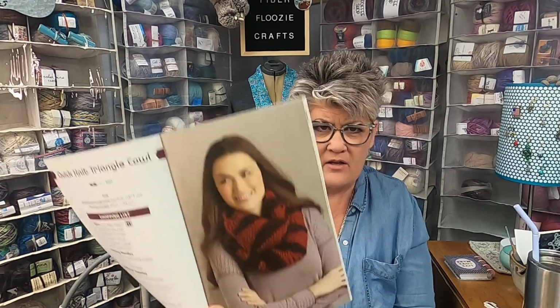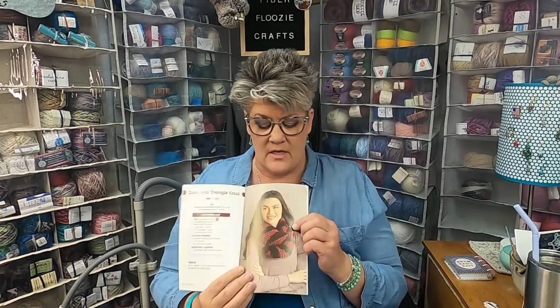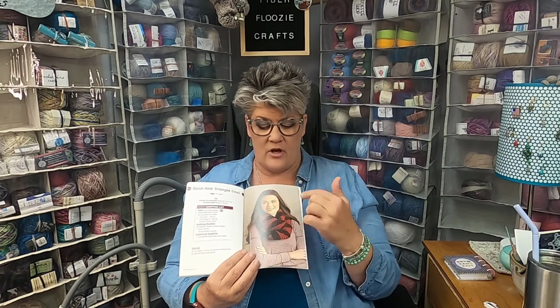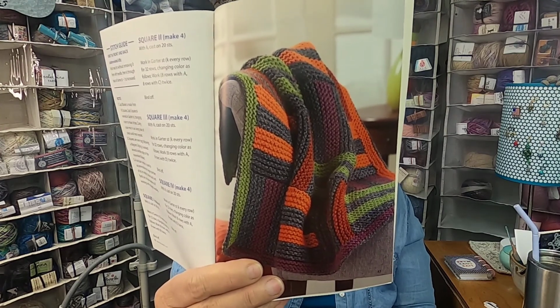This says it's a triangle cowl. So these sections here, each one of these sections forms a triangle. It's triangle stripes. It should say triangle stripe cowl. And then this is what I thought was kind of neat. It's like a log cabin blanket. Okay.